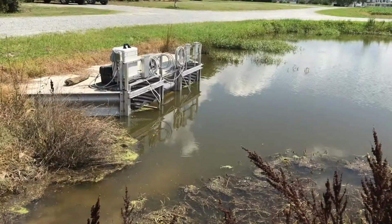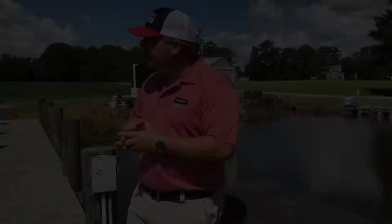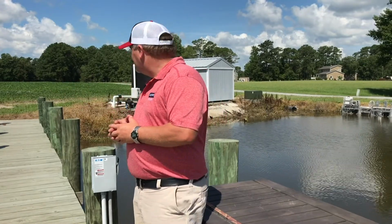This pond, this reservoir here is about 1.2 acres. We recently added new control structures that allows us to hold an additional 8 acre inches of water to irrigate and capture when we have runoff events. And then we're able to pump that into the field when we need it.